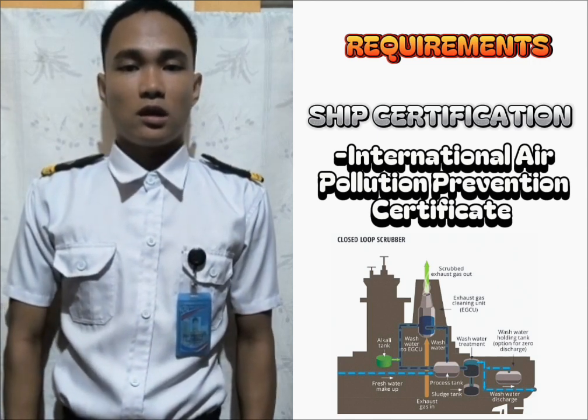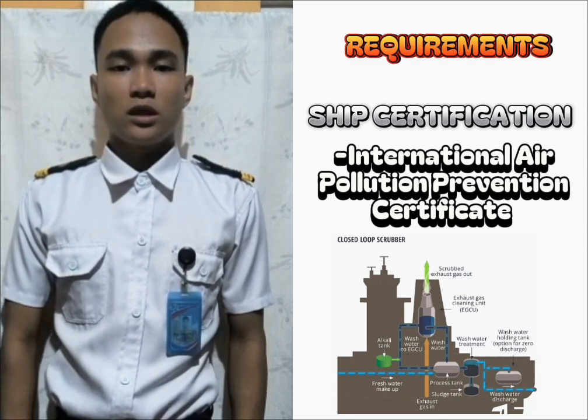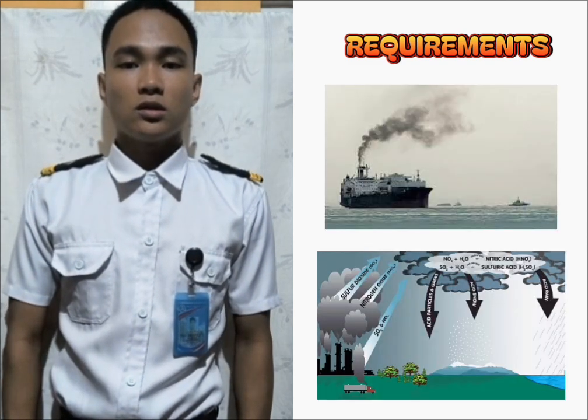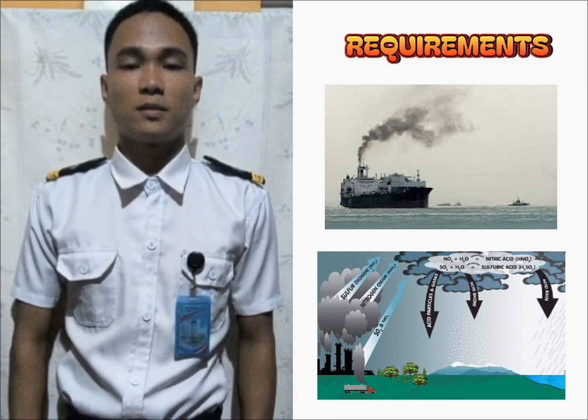These pollutants are formed during engine combustion or fuel burning. Buildup of these pollutants in the atmosphere will cause acid rain and air pollution, which can cause health problems to living organisms and corrosion to infrastructures.